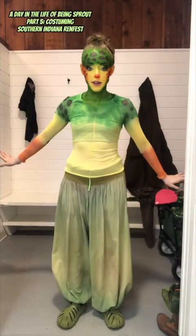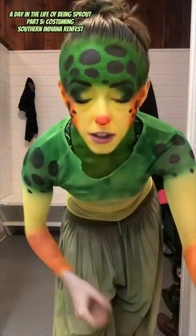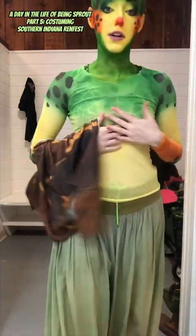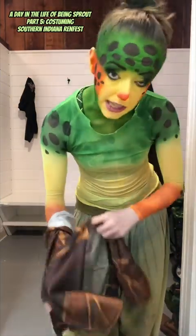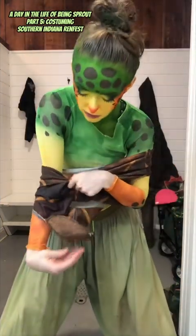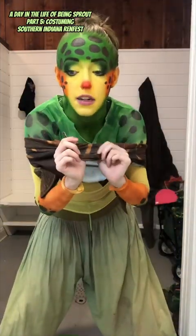Alright, so there's that. Before I put this on, I actually put on deodorant everywhere. I put it underneath my pits, underneath my bra, and around my crotch to keep myself from getting stinky. Next, I'm going to put on my Sprout shirt, and I have to do this before I put on my ears and my hat.